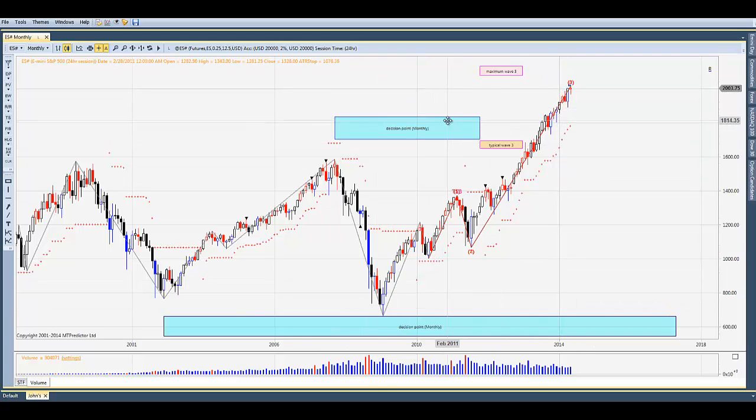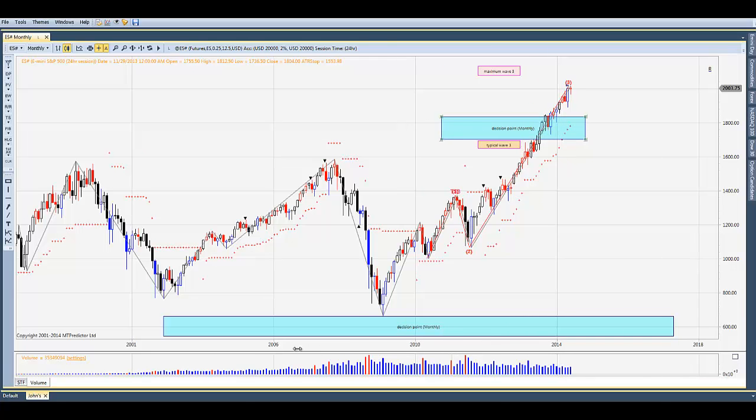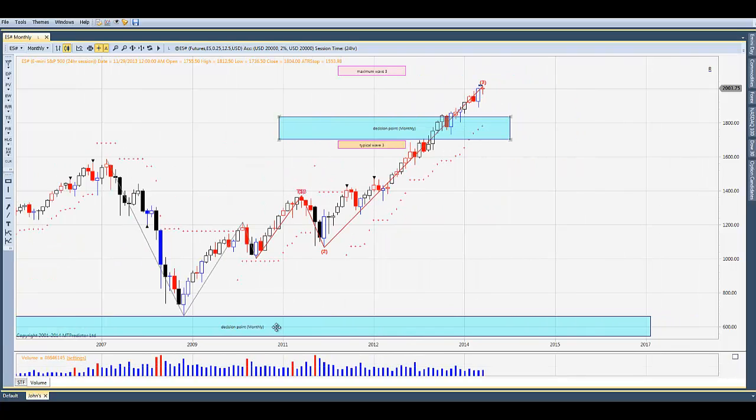We're in a monthly wave 3. You see here is the last swing high. This is the decision point off of that swing high. And again, we call these decision points because the market needs to make a decision when it gets to these levels. Normally, about 2/3 of the time, these act as support or resistance. About a third of the time the market trends and will go through these levels. It's what we call decision point continuation. It's also a trade that can be initiated in any market or time frame when we see this.